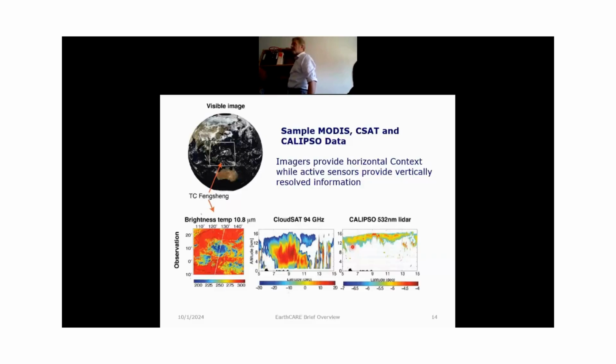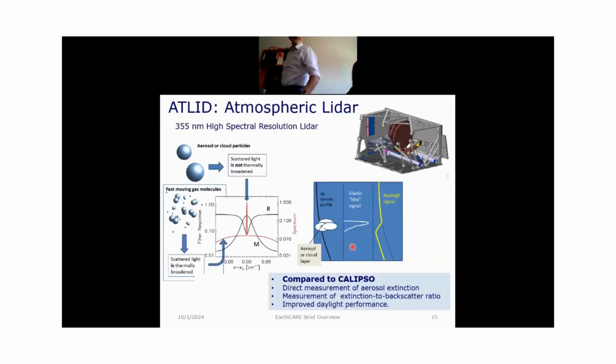And in the area where you have overlap, you can do things like retrieve the particle size. And there's even more advanced methods that bring in things like the brightness temperature and reflectivity above to fill in a lot of details in the vertical profile that you would not otherwise be able to handle. And this is all explained in a lot of detail in one of the papers of the EarthCare special issue, which I'll talk about later.